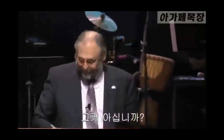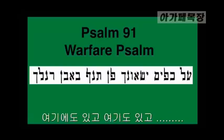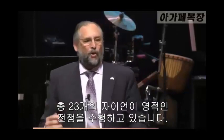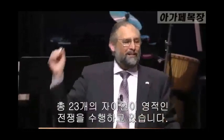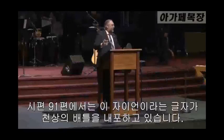Guess what? Do you see, I don't know if you could really see on this, those little tagin? See the little tagin? Here, let me use my little color here. Do you see how the little three, there we go. Do you see this one has the tagin on it? You can see this one has it on it, this one, this one, this one. This is verse 12 of Psalm 91, and it has 7 letters, a total of 23 tagin on top doing spiritual warfare. Psalm 91 has more of these letters with the tagin, implying a spiritual battle that is going on in the heavenlies.